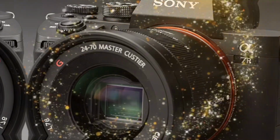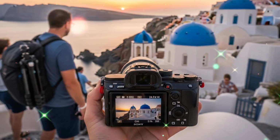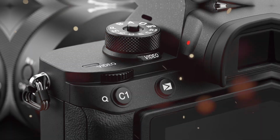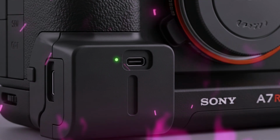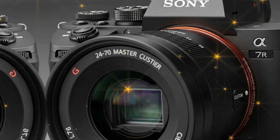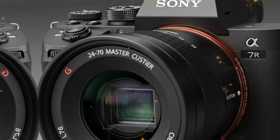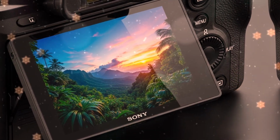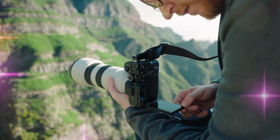The camera features a world-class, ultra-high-resolution Quad XGA OLED electronic viewfinder boasting 9.44 million dots and a massive 0.9x magnification ratio. It delivers a brilliant, hyper-detailed, crystal-clear window into your scene with zero lag and zero eye fatigue during marathon shooting sessions. Paired with Sony's flexible multi-angle tilting and articulating touchscreen LCD, creators have complete creative freedom for awkward low-angle macro shots, high-overhead street framing, and vertical portrait orientation work.